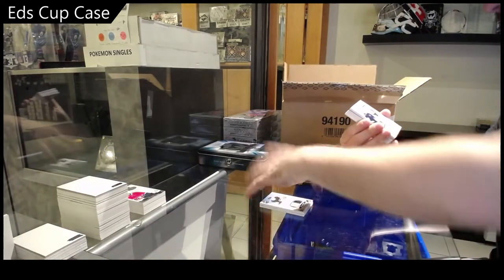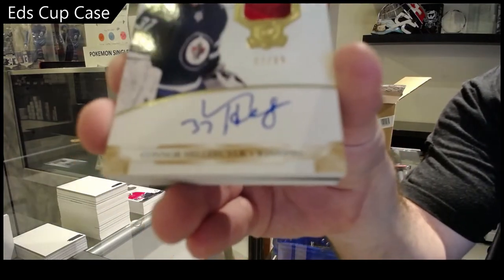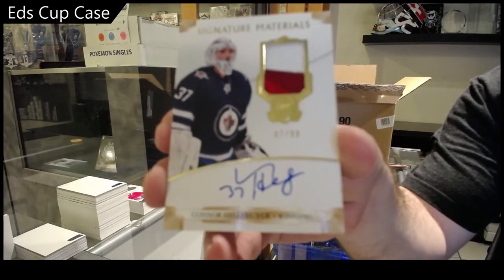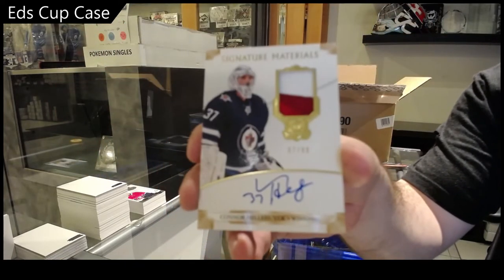Number to 99, signature materials, Connor Hellebuck. You got the box for free, that's even better. Connor Hellebuck.